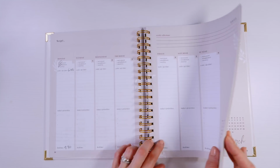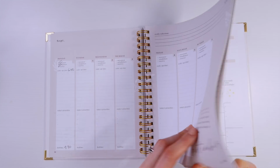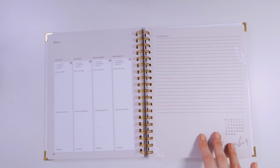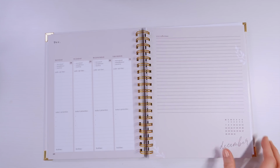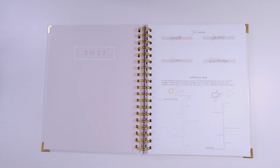And then you'll also find that at the end of the year, I want you to look at 2020. How did it feel to you? And what can you write about what went well and what you'd like to see happen in the next year? And then you're off to 2021 and hitting the ground running.